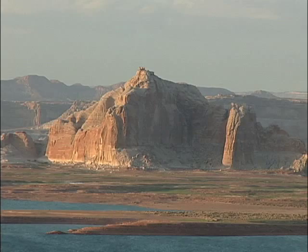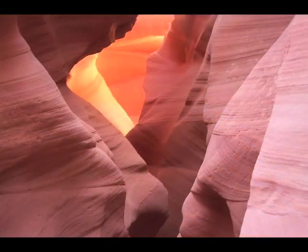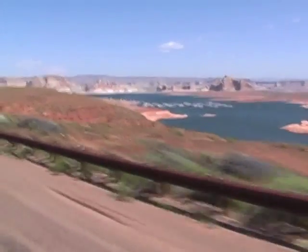The first thing you notice about Lake Powell and the surrounding areas are the colors. The blue wash sky against the beautiful Navajo red rocks, especially in the late afternoon sun. There are only a couple of ways to get here, by the way. If you are touring northern Arizona, as we were, you will approach from the south on Highway 89.